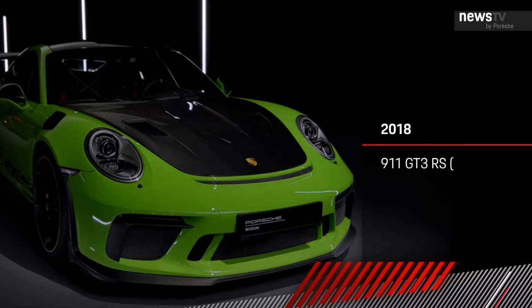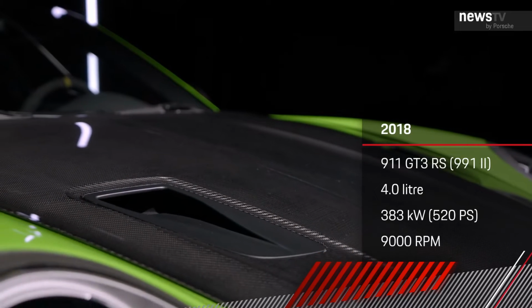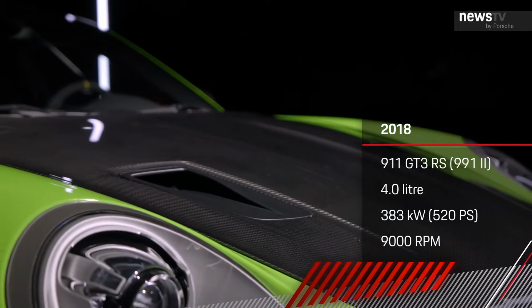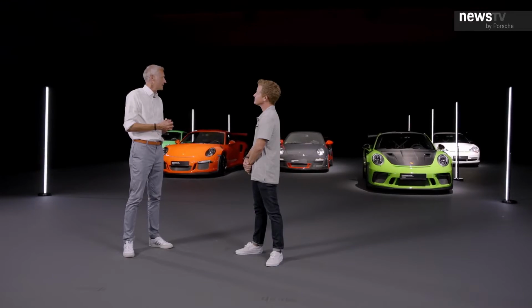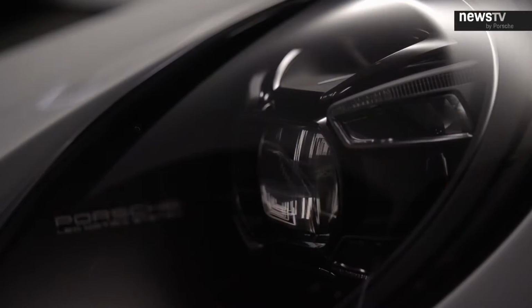Next one was the current one, I would say, till today. The second gen featuring Weissach package, featuring even more lightweight stuff and an engine that was totally revised with 520 horsepower. So it begs the question, which one of these is your favorite? Well, they're all my favorites, but like in every family, the newest member always gets the most love. And my new love has a name. It's 992 GT3 RS, definitely.